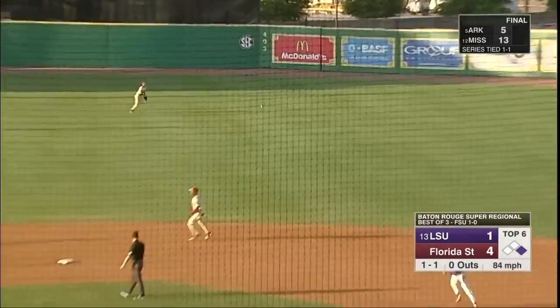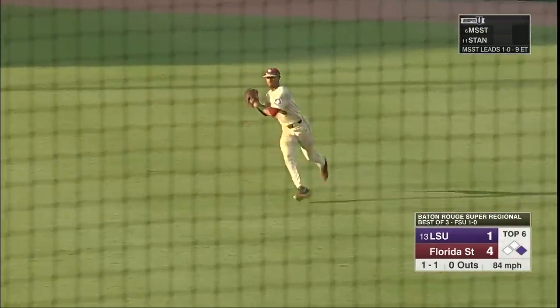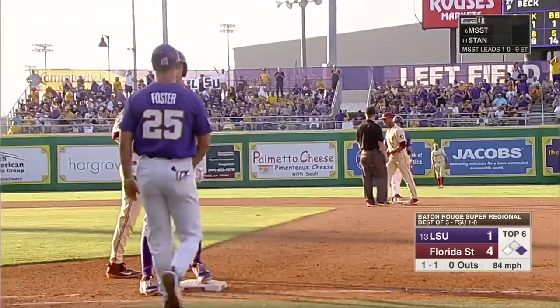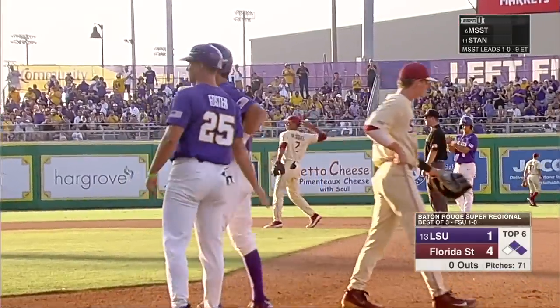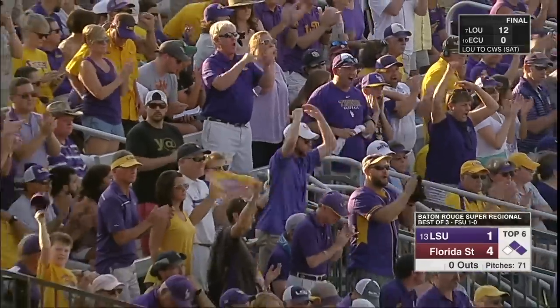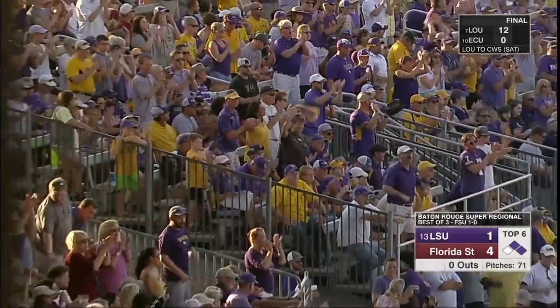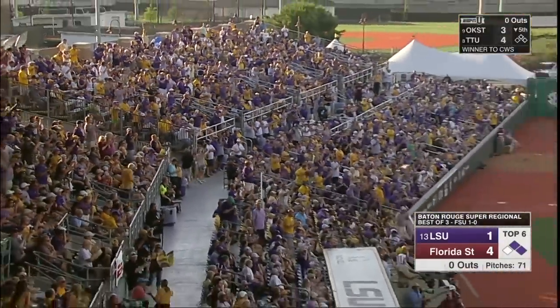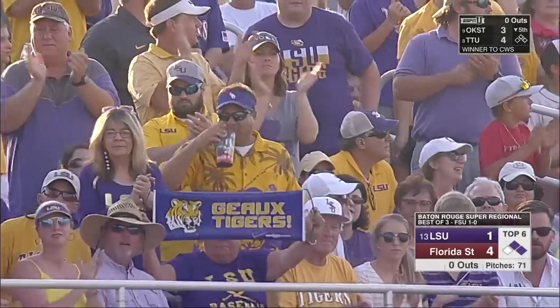Line drive, that'll get down. Smith motors past second and throws down the brakes. LSU's cooking here in the sixth. So the difference of the elevated fastball that you really want and the elevated fastball that gets hit is maybe 6 inches. Sometimes it's less than that. If this is 6 inches up, it's probably a different outcome. Instead, down enough that DiGiacomo can handle it.